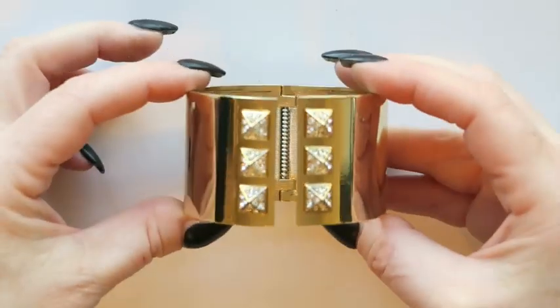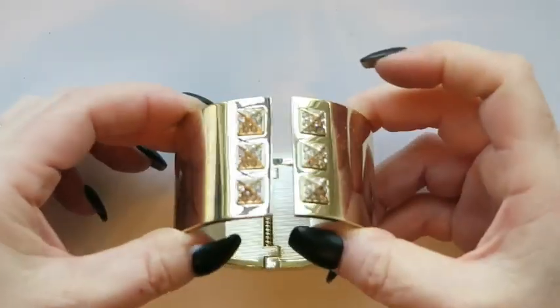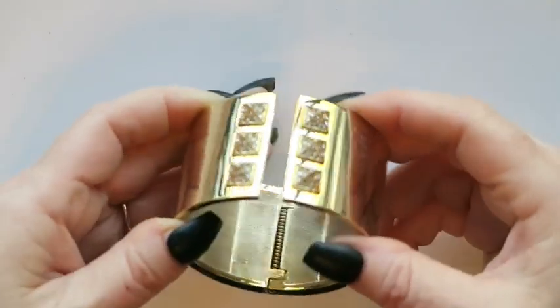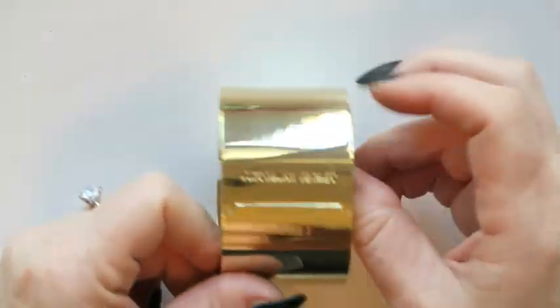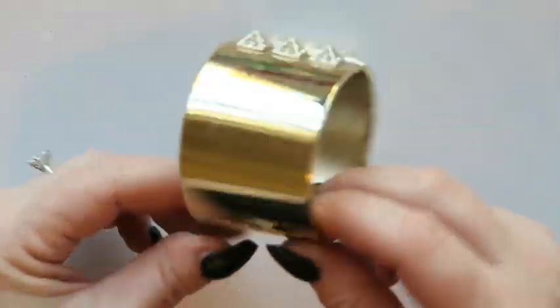The next bracelet is this one. It's a cuff style bracelet, but it's got a hinge. So it's a hinged cuff, and it's got these little pyramids of awesome with bling on them. And then it is marked right back here, Victoria's Secret. So this is something that I will look up. It's marked.